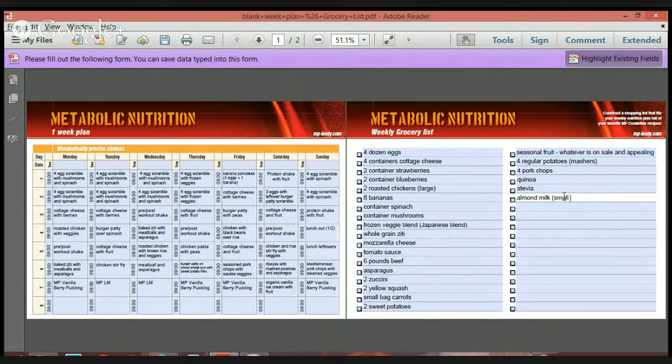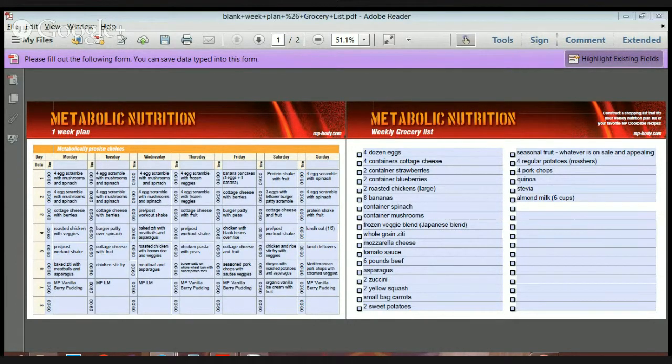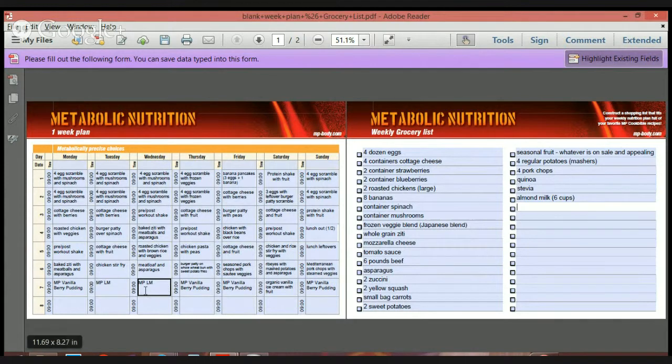Actually we'll double that for 6 cups because I'm doubling the recipe so it has enough for all of us to eat. I have cinnamon, I have vanilla essence, I have strawberries, I have flax seeds. So we are all set there. So this is literally my entire grocery list of what I'll need for the entire week. Oh, I also need McDonald's.